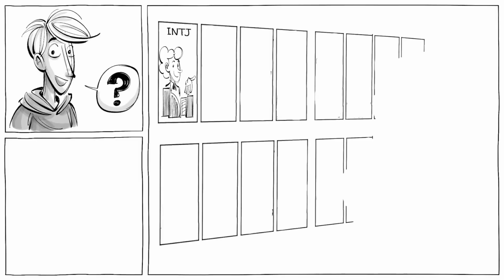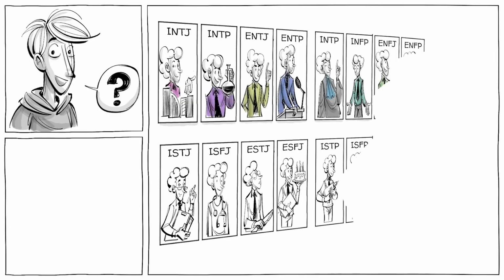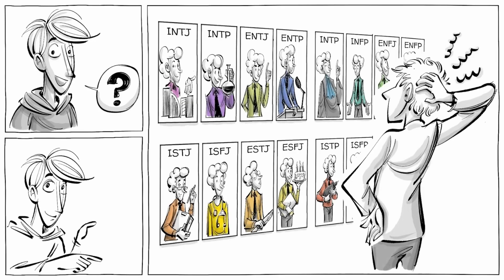What do you think? Can we divide individuals into 2, 4, 8 or 16 personality types and then infer who they are? Share your thoughts in the comments below.